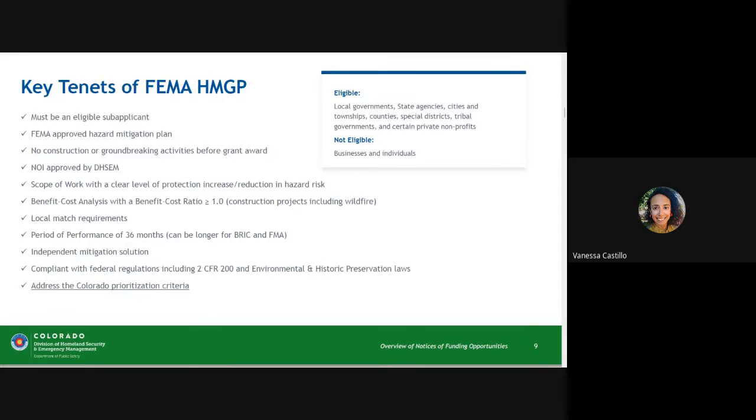Any projects with construction or physical work, such as wildfire projects, must develop a benefit cost analysis using FEMA's tools and methodologies, and those projects must have a benefit cost ratio of 1 or greater. The sub-applicant must be able to meet the local match requirements, and we'll get into what that looks like under HMGP in just a moment. Projects under HMGP must be completed within 36 months from the date that the application period opens. So for HMGP, that's the declaration dates, most generally.